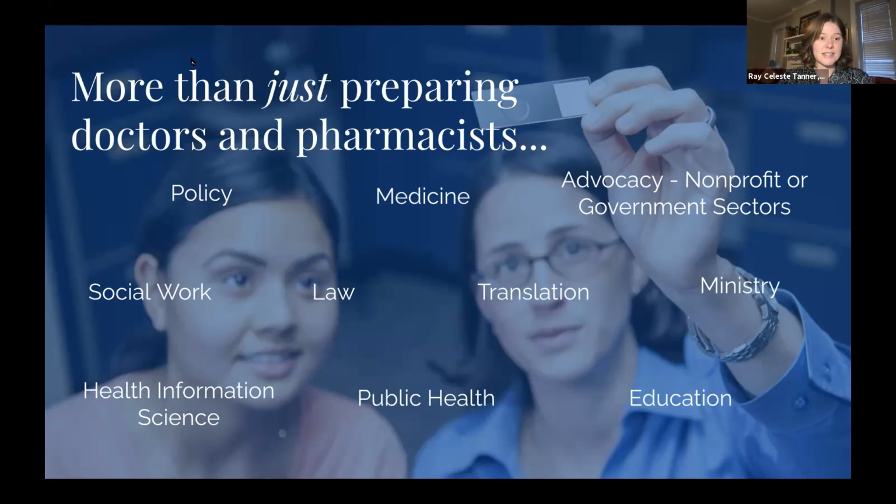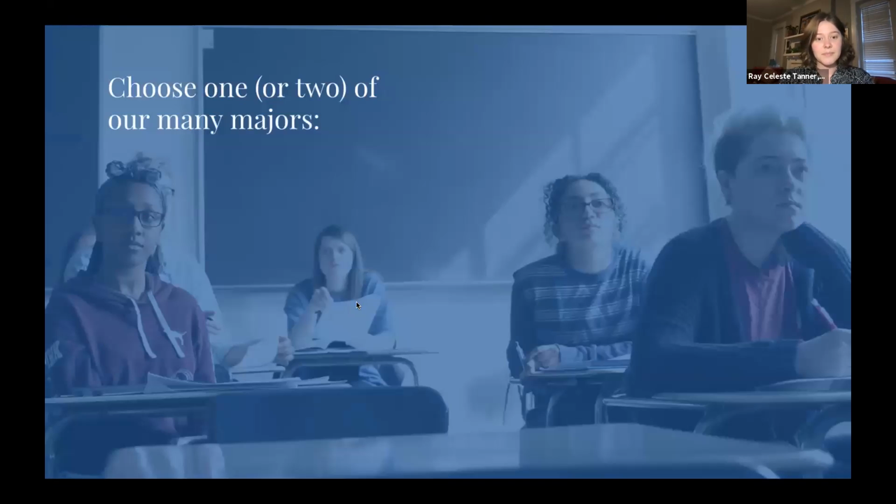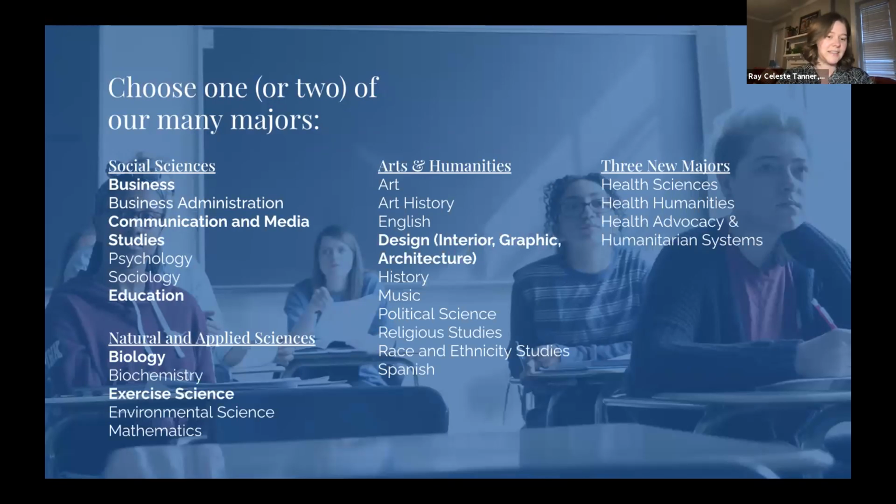These are some areas that a lot of our students have had success in. And so we are really putting a lot of resources into preparing our students to be leaders in the health industry. We have a couple new majors that we're really excited to offer in the fall, as well as a new minor. But if you don't want to take one of those majors, you can of course major in the arts, humanities, social sciences, and natural sciences.